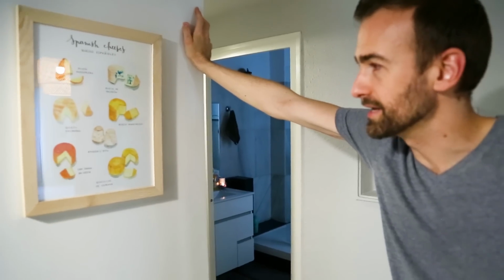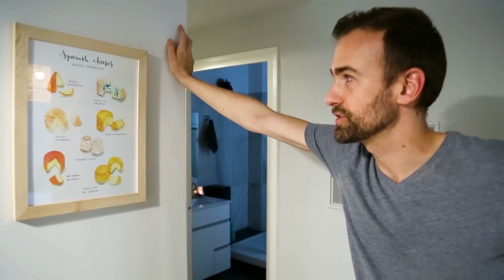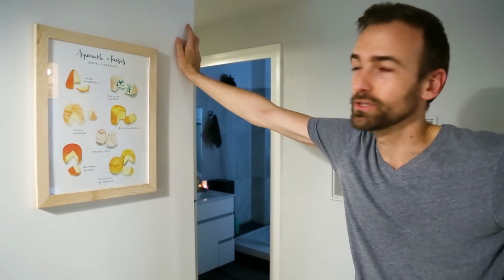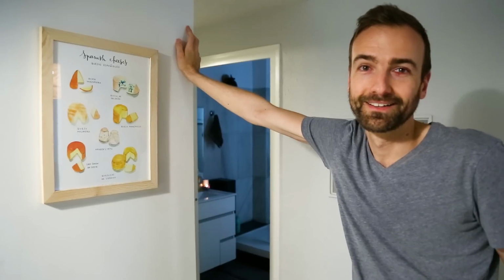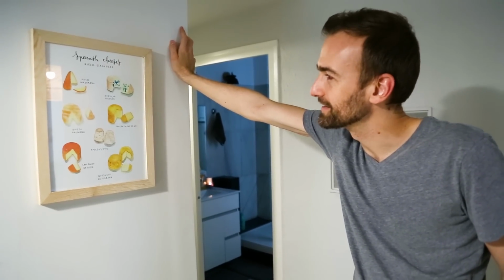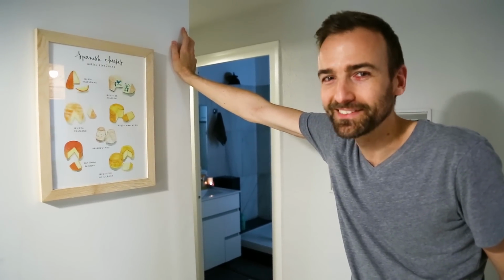This is a variety of Spanish cheeses, and we use it as inspiration. Just another reason to get up in the morning. If we're having a rough start, we can just look at this and be like, that's right, cheese. I think our house tour is going well. I'm really enjoying it. I think I'll stay here.